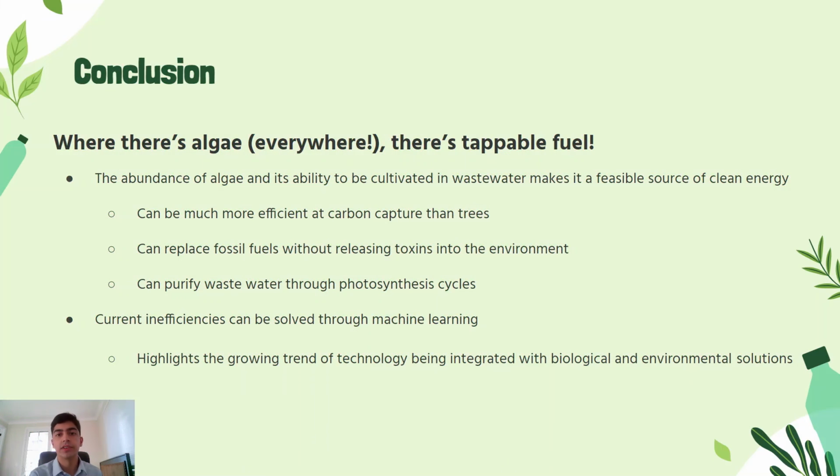The abundance of algae and its ability to be cultivated in wastewater makes it a very viable source of clean energy. As I mentioned, it can be more efficient at carbon capture than trees by a factor of 400. It can replace fossil fuels without releasing toxins, and it can purify wastewater. Although there are current inefficiencies in how algae bioreactors are implemented, there are various machine learning techniques that can be implemented to circumvent these problems.